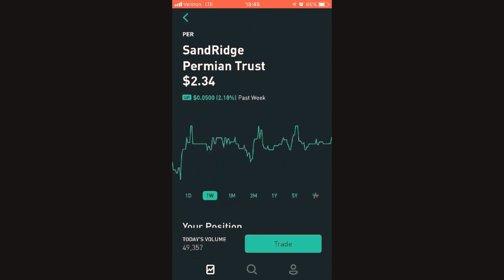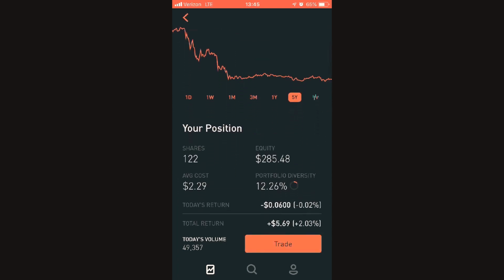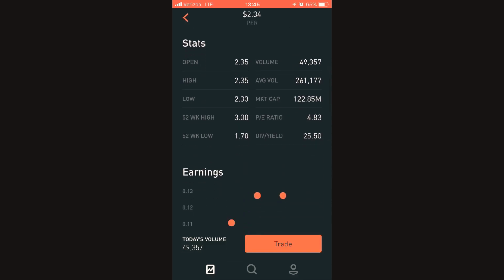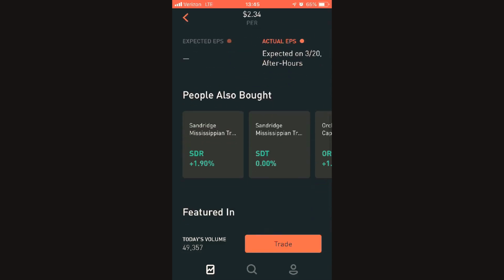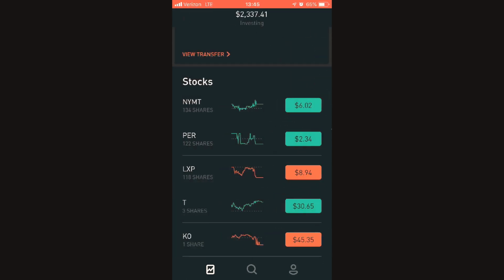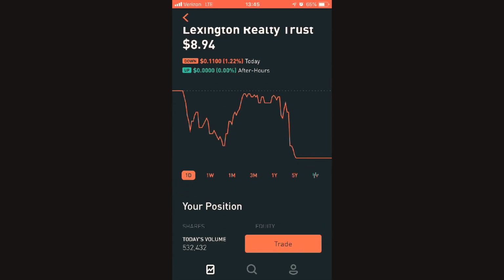The next stock that I invest in is called Sandridge Permian Trust. The company is about oil and natural gas reserves and selling that. Now this is a finite resource, so I'm not always going to invest in this stock. But the stock right now pays out about a 25% dividend yield. It pays about 9.5 cents per share, so I'm going to continue to invest in that in the future.